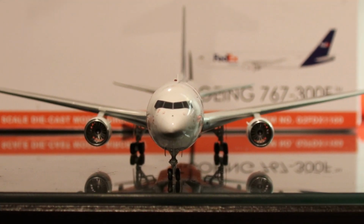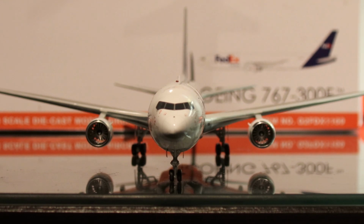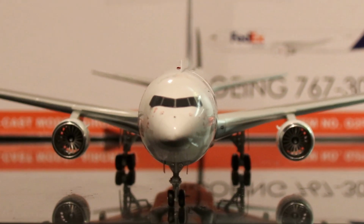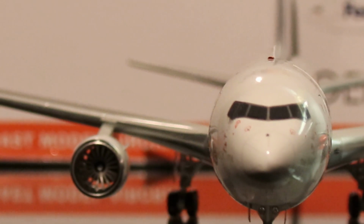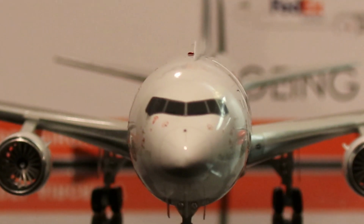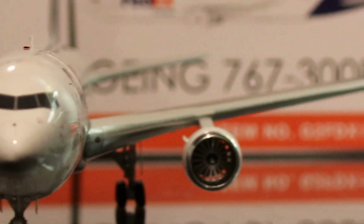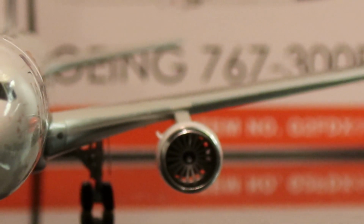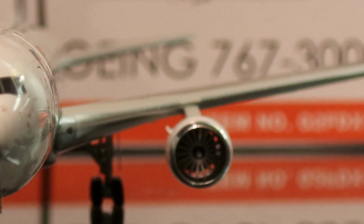Here are the see-through engines of this model. They look absolutely gorgeous. Really nice to see this tooling on GeminiJets engines that you can pretty much see right through the engine. Got the fan blade and everything, and it looks really, really nice. The cockpit windows look excellent on this model, and I really don't have much to say other than it looks perfect. I really like this detail of these see-through engines right over here. I think it looks really cool.